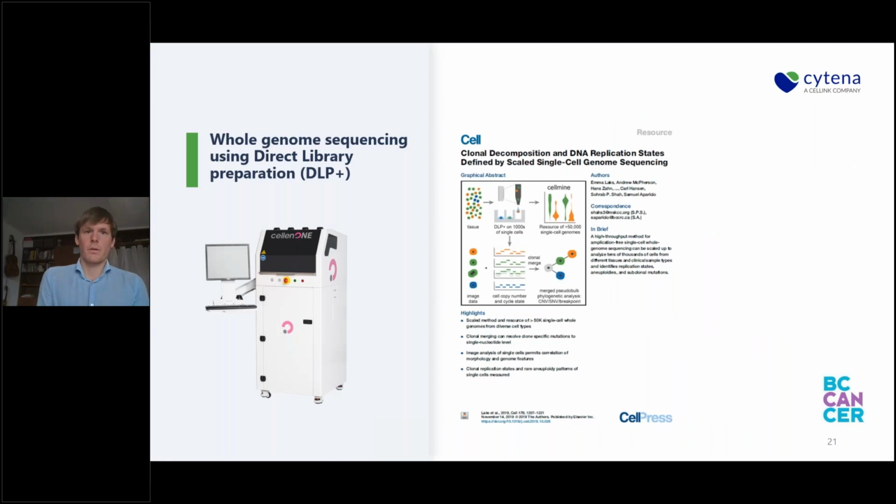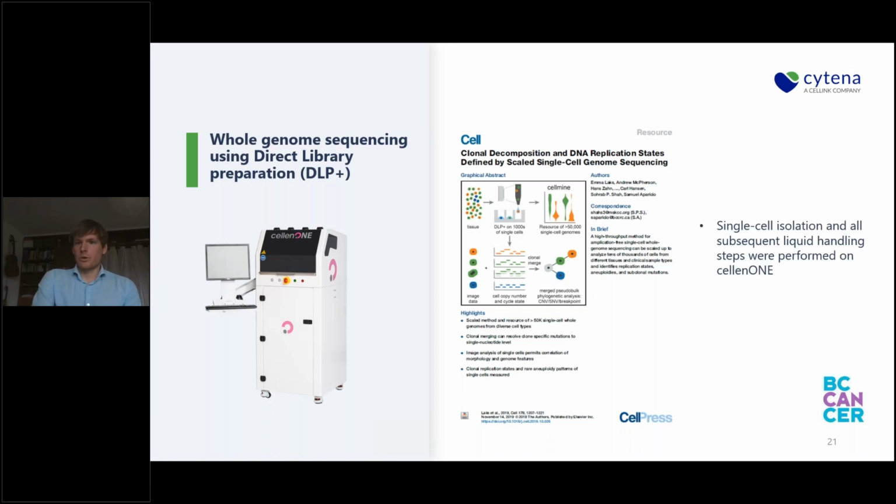The third example I want to highlight is a really powerful method for analyzing the genomes of thousands of single cells obtained from patient samples. It's a method called Direct Library Preparation Plus, which was developed at the University of British Columbia in Vancouver and the BC Cancer Center. The entire library preparation workflow was established on a CELN1 device, and the results from sequencing over 50,000 single cells and a detailed protocol were published last year in the journal Cell.